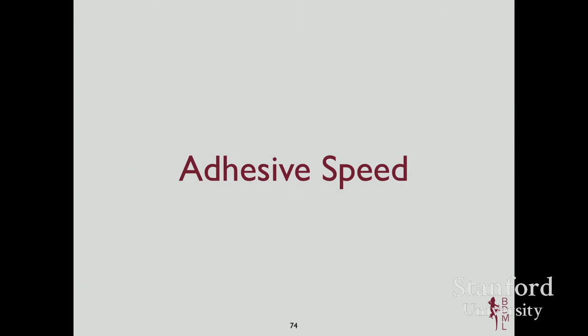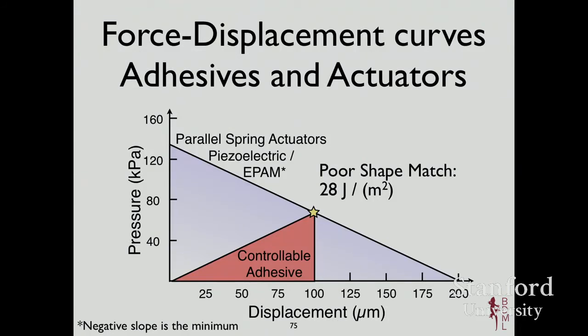So, looking at that now, we're going to talk about adhesive speed. The first two in that table were PZT and electroactive polymers, and this is their force displacement curve as actuators. There's a variety of reasons it's a different shape, but this is typical in this kind of actuator. To achieve this point, we need to be on this line, and that means our actuators are going to have to follow this slope to achieve that point. That's just some basic geometry.